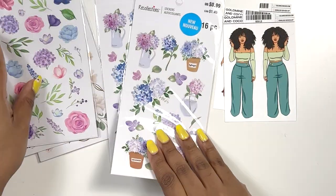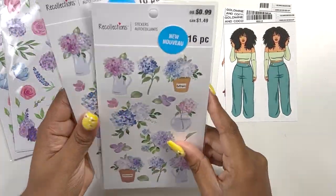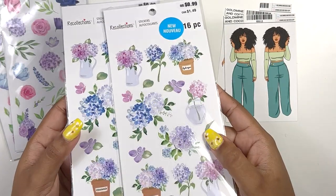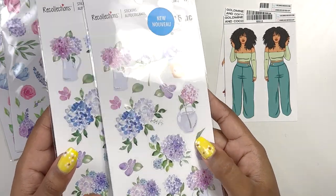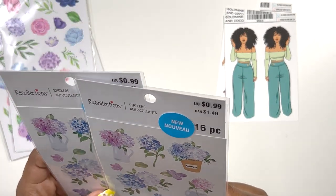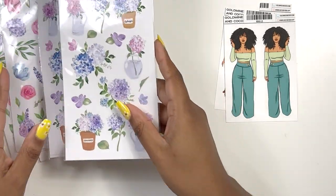That's really nice. And then we have this one here. And this one has a little bit of silver foiling on there. I can't really get it to show, but that one has a little bit of silver foiling or glitter. So stinking cute. Love that a lot.